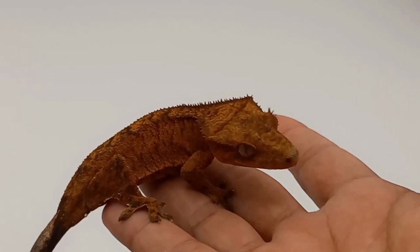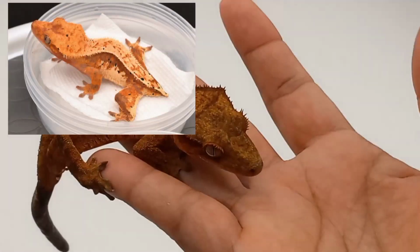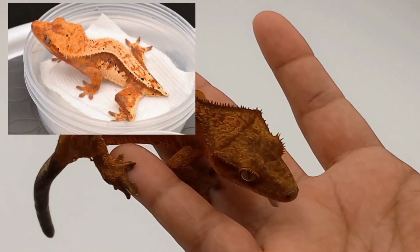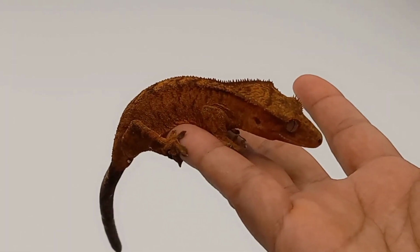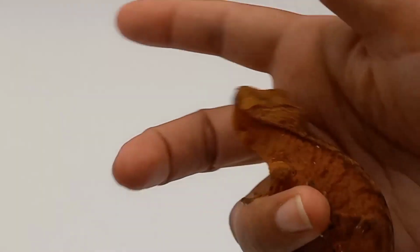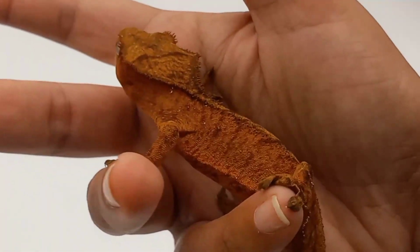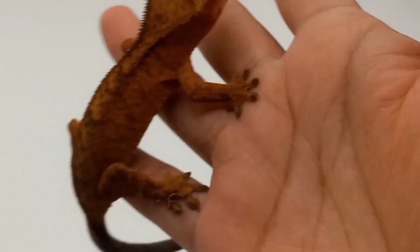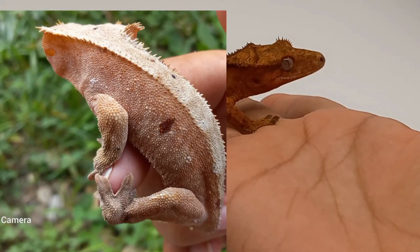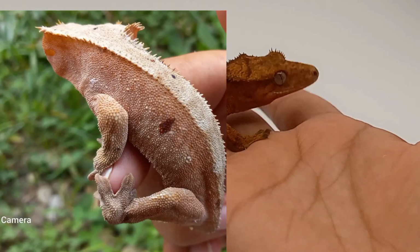Now, with tangerine and hypo, you can get different forms. So if it is a white-based yellow hypo with tangerine, it will make the white portions pinker. It would make it a little bit more yellow. So tangerine is just a color enhancer. You also have phantoms. So my red girl is a phantom. She is a phantom red hypo.